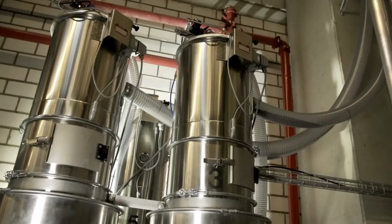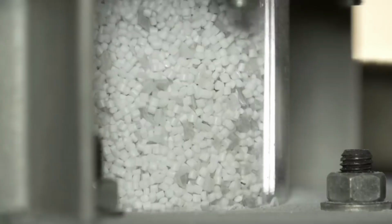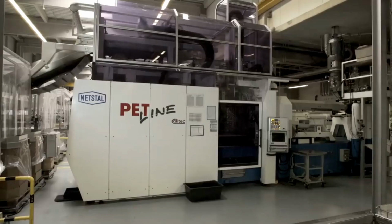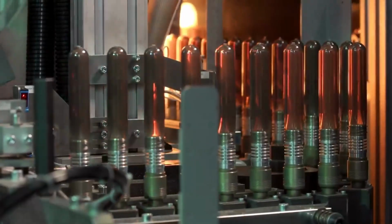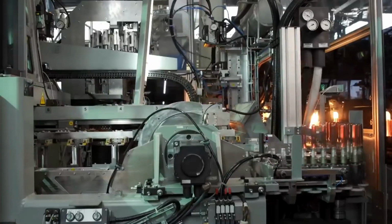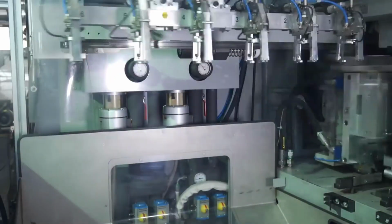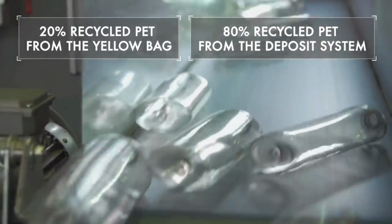At Werner and Metz, PET bottles make up a large share of packaging. Despite all the sorting with high-tech machinery, adequate quantities of PET granulate from the yellow bag still aren't available. So PET granulate from the yellow bag is mixed with PET granulate from the deposit system, mostly made from empty beverage bottles. The preforms from the first production stage in Mainz are blown into bottles and later filled. In the end, they're made of 20% PET plastic from the yellow bag and 80% plastic from the deposit system. More than 80 million bottles are produced this way each year at the plant in Mainz.